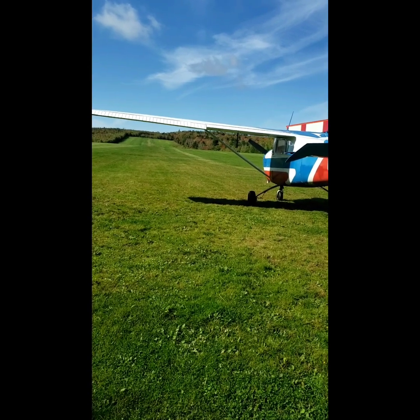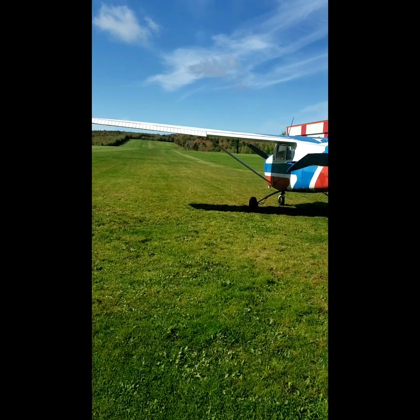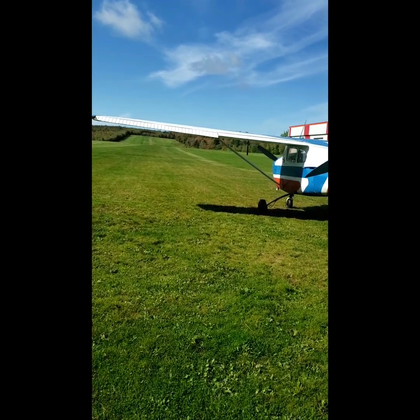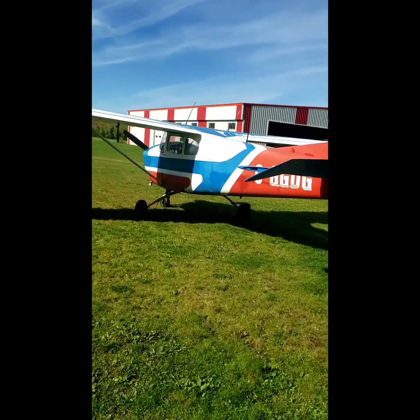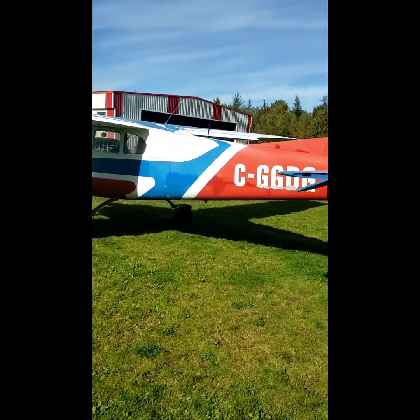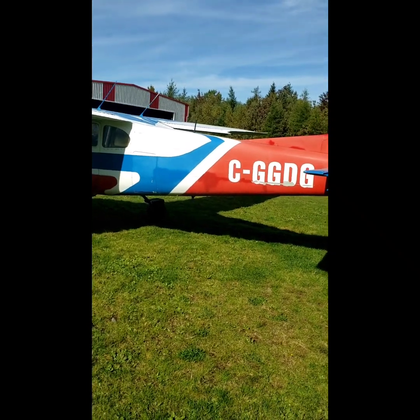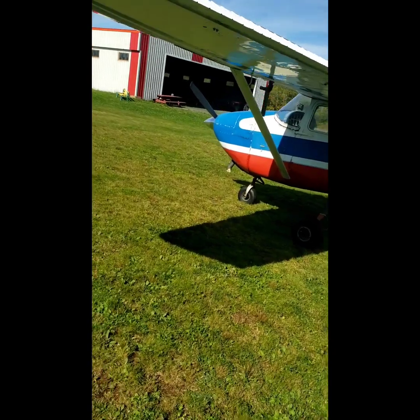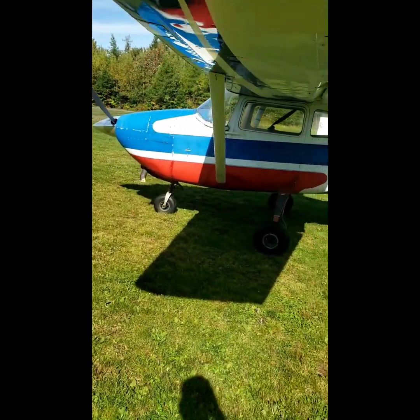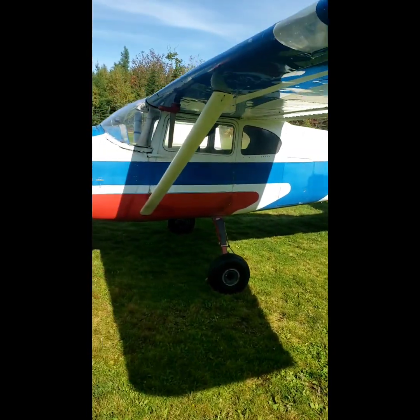Well, here we are in South Maitland. This is our grass strip we operate out of. It's about 3,000 foot long, a little bit of uphill, downhill. Our mount for today, we have two of these machines here. This one's the newest one, built in 1957. The other one's a 56. Essentially the same machines. The other one has a longer wing mod on it.